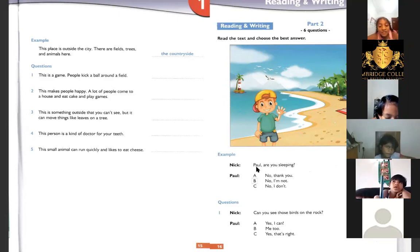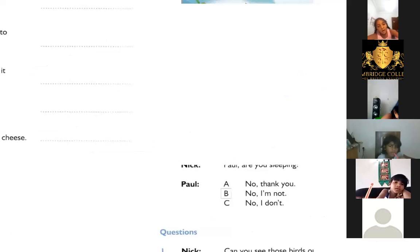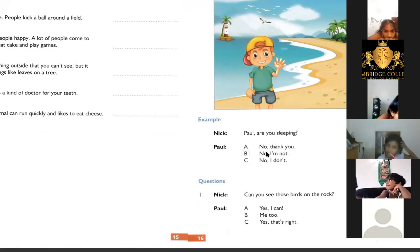Right. First one. Paul, are you sleeping? So Nick is the boy who is asking this. There are three answers. No, thank you. No, I'm not. No, I don't. So here, are you sleeping? The answer is no, I'm not. That is the example. You don't want to write the example right now.